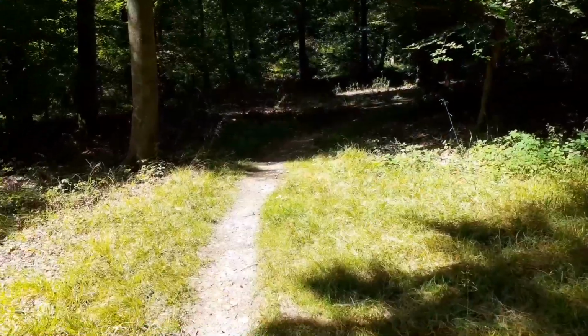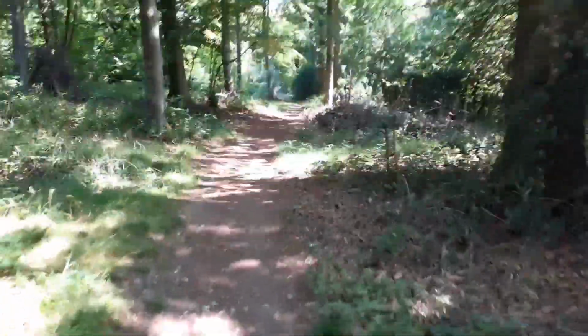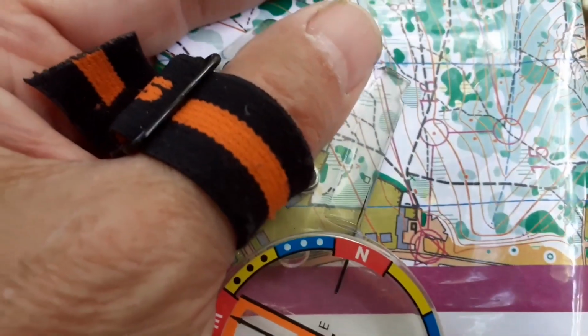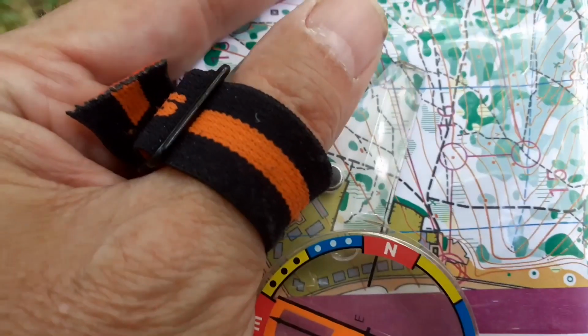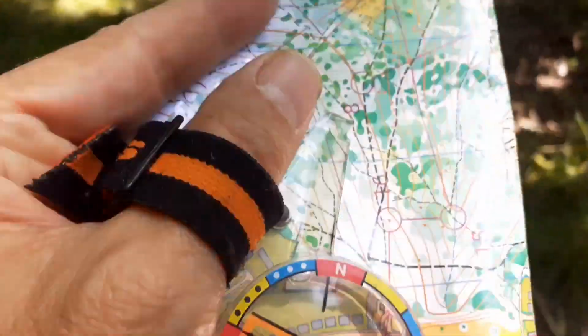Yes, the path just went round a little bend, and I'm coming up here, and there's some quite thick stuff on the right here. That sort of matches up with this bend here, and then some thick stuff coming up. Actually, now I think we're coming to this little bend in the path.